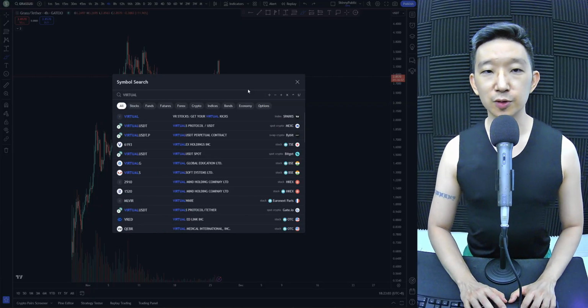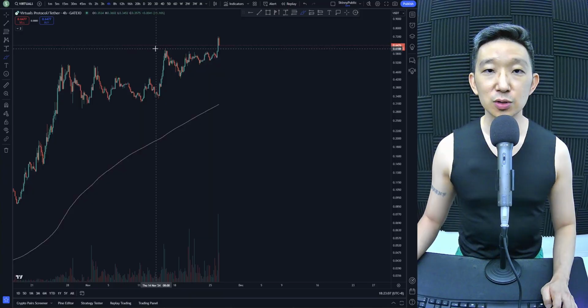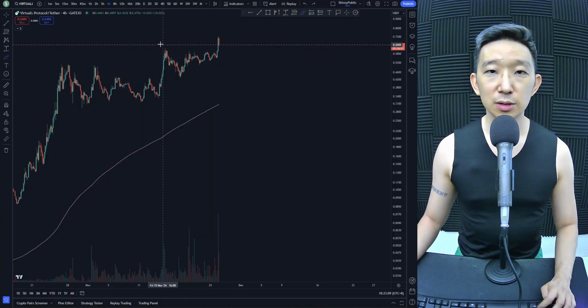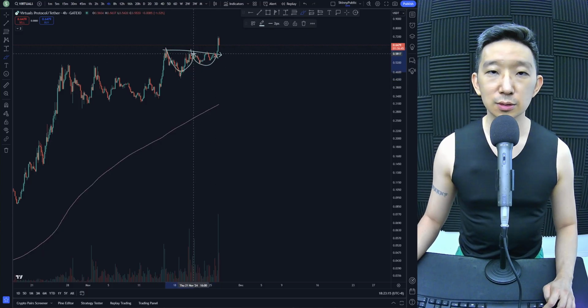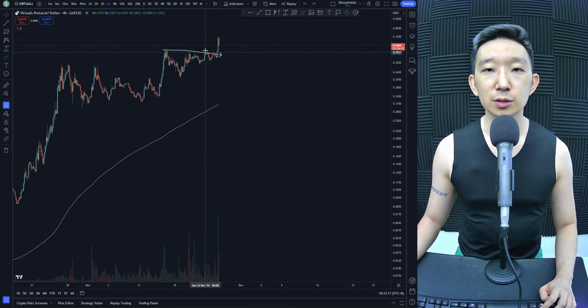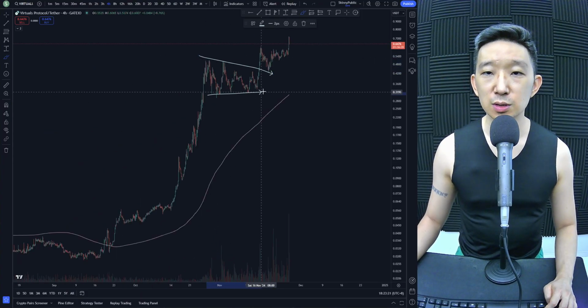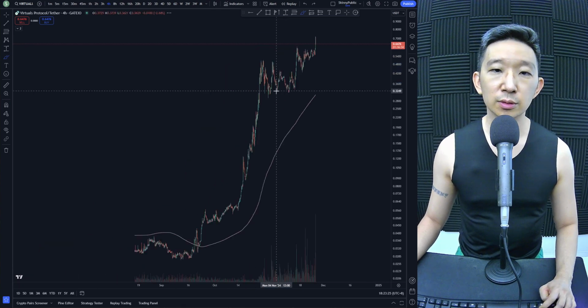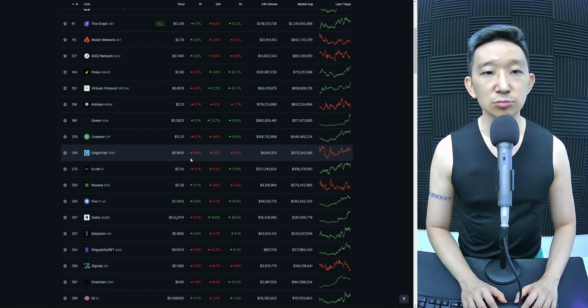Virtuals Protocol. Virtual against USD. We look at it on Gate. Here we are for Virtuals. This is a cup and handle. Cup. And then there's like a handle. Handle, up, boom! Broke out. So this is correcting right now. This was a squeeze. Lower highs, higher lows, breakout. Cup and handle, breakout. Anything for us to work with? No, nothing much. So, yep.